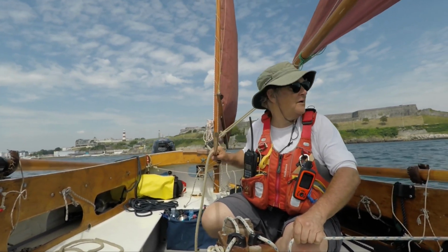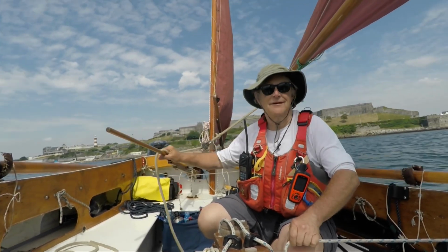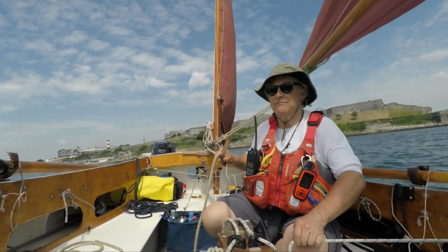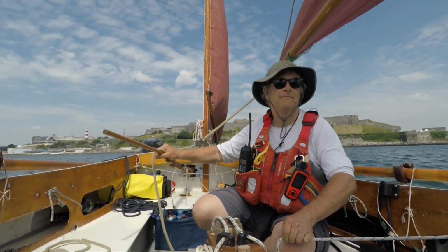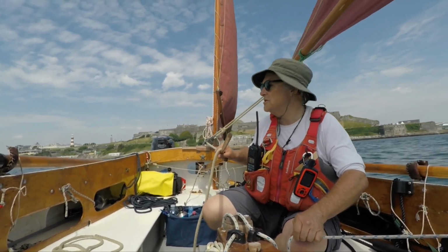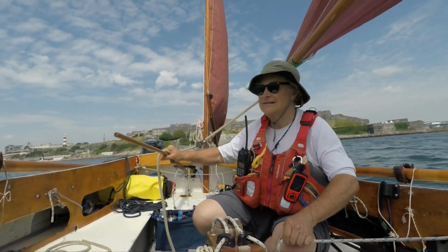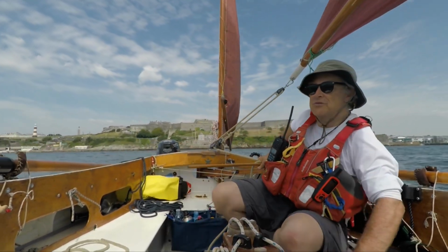Fighting the tide here. I may actually have to motor out, I think. I'm not getting very far. It's literally wind against me and strong tide now, so I don't seem to be making much headway, which is a bit unfortunate. Let's see if this next tack we can get around and go somewhere.